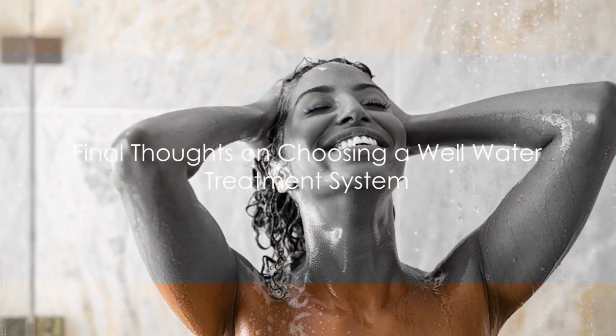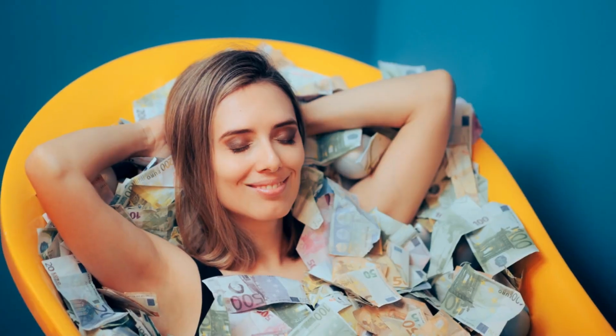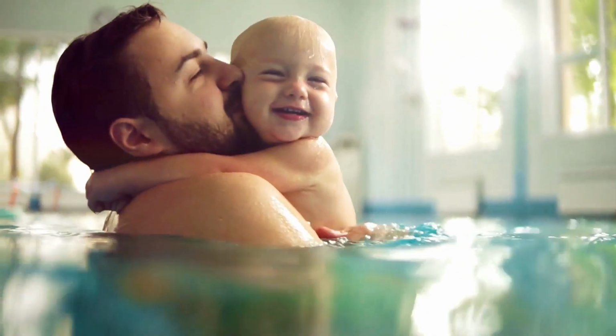And finally, sizing the well water treatment is crucial, so visit softprowatersystems.com to ensure the system is the proper system to treat your well water and operate properly. Remember, the goal is to ensure the water in your home is clean, safe, and healthy. So take your time, do your research, and make a choice that best suits your needs and budget. The health of your home and family depends on it.